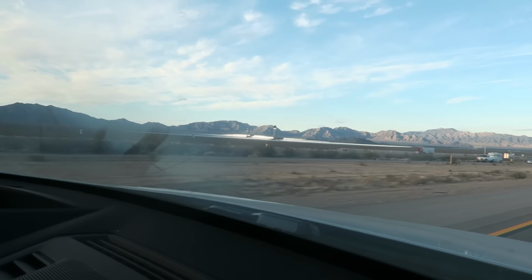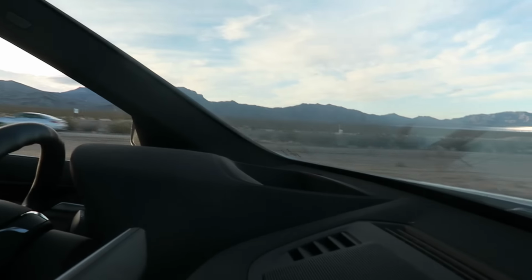Wait, side note, look, this is our solar farm. I don't know if you guys will be able to see it. Can you see it? It's pretty far. This is just a solar farm, so there's miles of solar panels. But wait, can you see it, babe? Yeah. That's our solar farm.